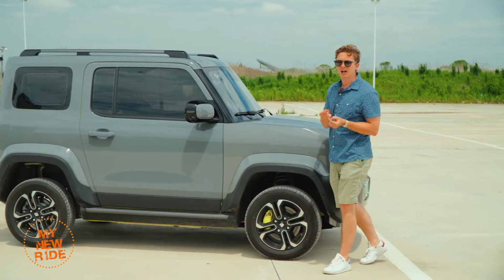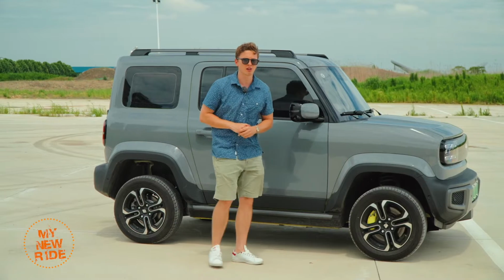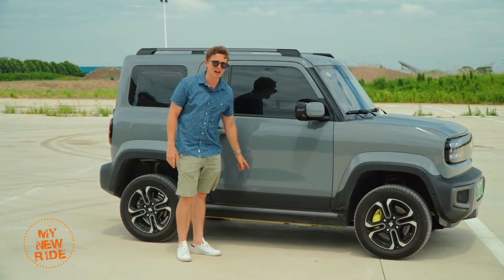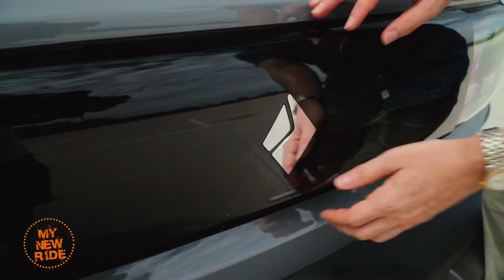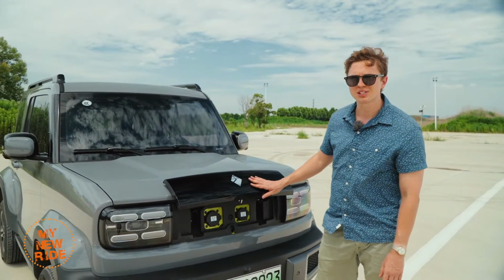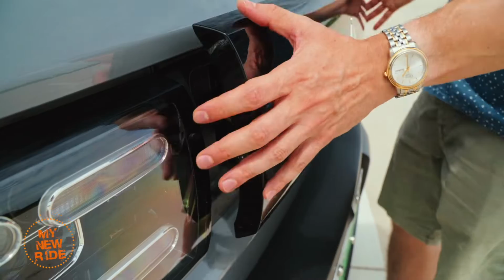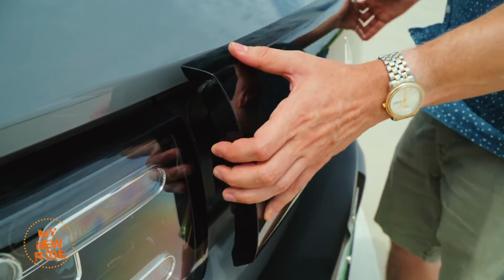even though I know that all of those things combined would absolutely murder the CLTC range of 303 kilometers you get from the 28 kilowatt-hour battery pack. This thing does support fast charging, and Wuling says it can go from a 30 to 80% state of charge in about 35 minutes. This cover, however, wow, that feels really, really cheap.